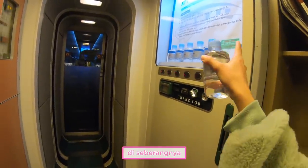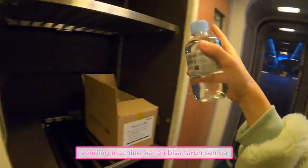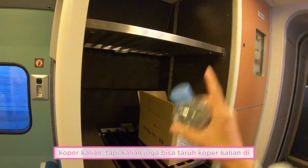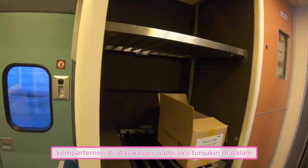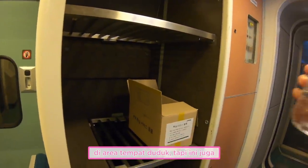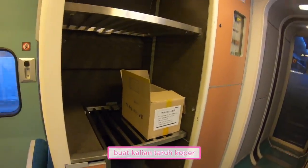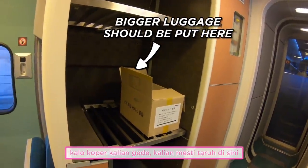Across from the vending machine, you can put all your luggage, but you can also put the luggage in the overhead compartment, which I will show you guys inside in the sitting area. But this is also for you guys to put your luggage. If it's bigger, you should put it here.